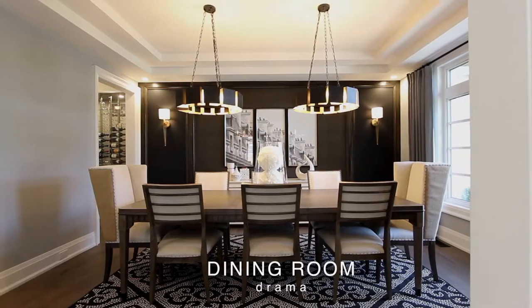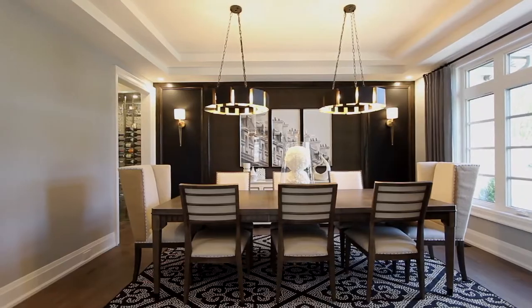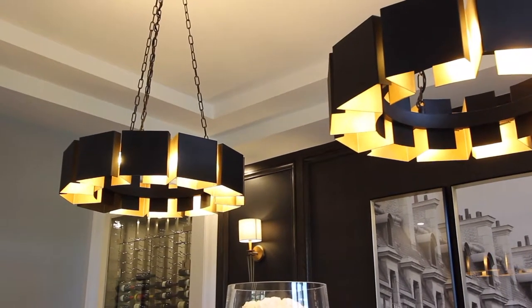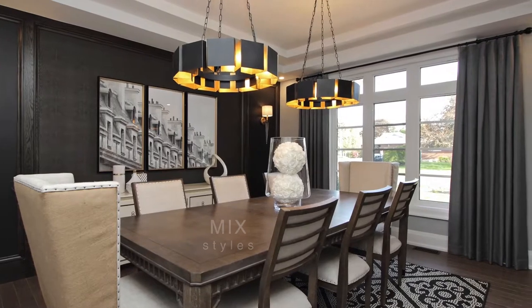I'm in the dining room, and this is a space where you really want to create some drama. After all, this is where you entertain. You'll notice we have two chandeliers rather than one. This is definitely a more dramatic choice. They are black and gold, a very strong statement and relatively contemporary for a traditional home. And that's what this home is all about, mixing the two looks together.